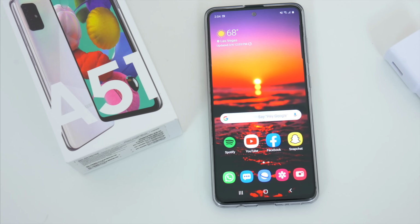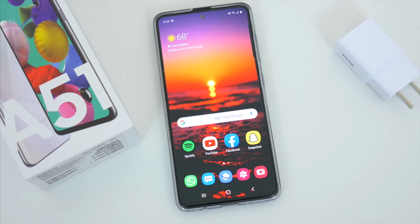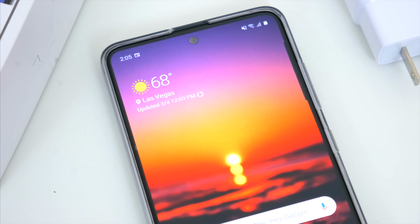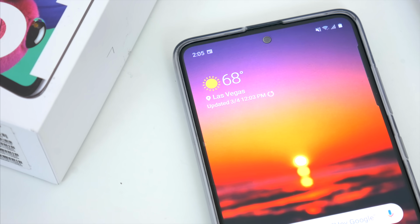In the meantime though, you can pick up an unlocked or international version of this device right now from places like Amazon and B&H Photo for under $300. And honestly, in a world of $1,000 plus smartphones, the value that this phone offers, I think, far exceeds what you get in the end from a flagship device.